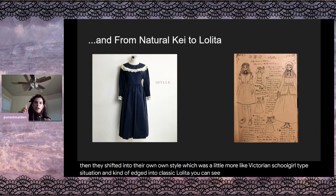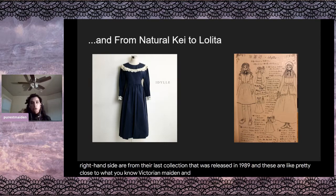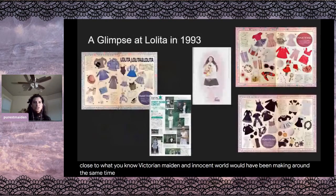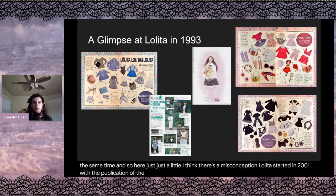You can see the drawn designs on the right-hand side are from their last collection that was released in 99. And these are pretty close to what, you know, Victorian Maiden and Innocent World would have been making around the same time. And I think there's a misconception that Lolita started in 2001 with the publication of the Bibles, but by 1993, it was already an established fashion that had its own rules and pieces.